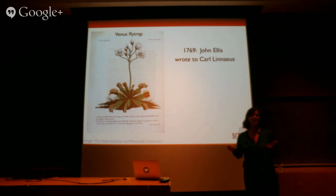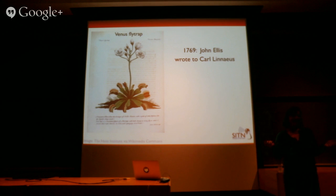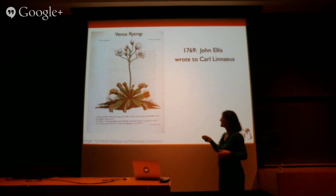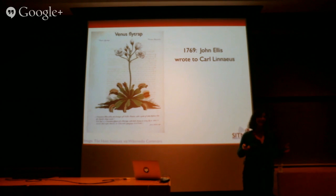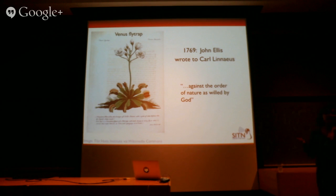So John Ellis sent him this letter with a dried specimen of a Venus flytrap, and this beautiful picture that he had drawn, and he said, look at this amazing plant that I found. It produces these traps at the end of its leaves that look like rat traps, and we think they're there to catch flies and that they eat flies. And Linnaeus said, no, that's not possible. That goes against the order of nature as willed by God. Plants cannot eat and digest animals. No, it's not happening. I don't believe it.